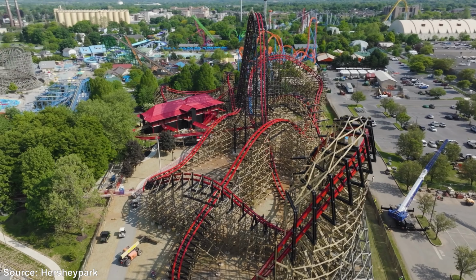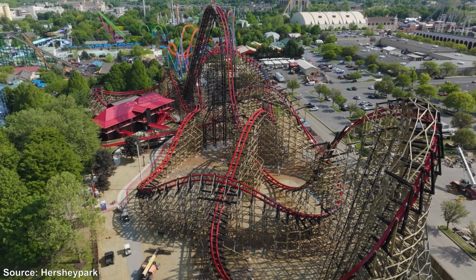From there, you're going to hit the giant wave turn, which looks like an absolutely awesome element. You really get thrown out of your seat on this element. All these elements on other RMC coasters are great.